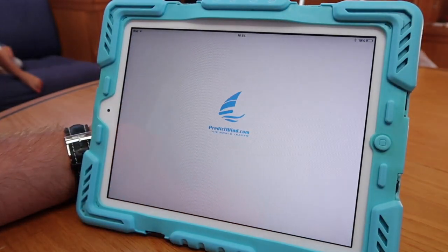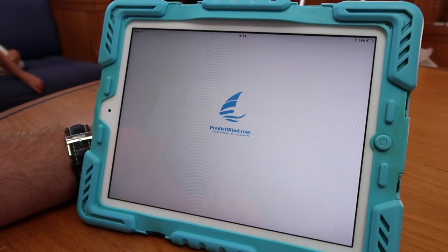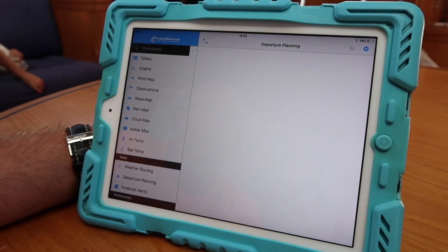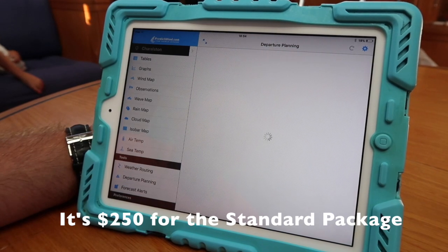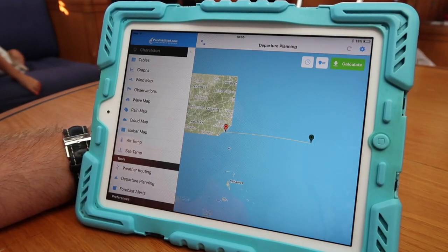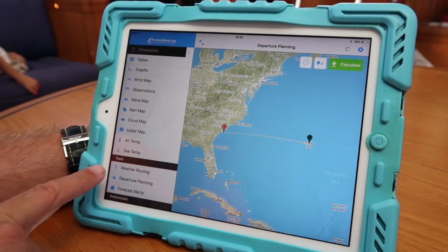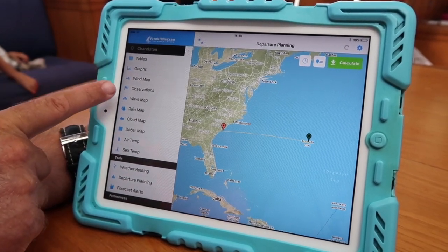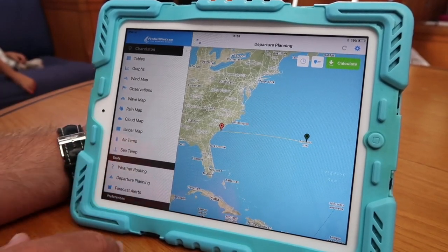Right, going to PredictWind now. I really like this one. Now this is an app rather than a website. Yes, you can go to predictwind.com, but this is an app on our iPad. And we pay for this. So this is passage planning software, isn't it? This is departure planning. You've got weather routing, forecasting, and like everything else with Windy TY, you've got all the different applications you can go.